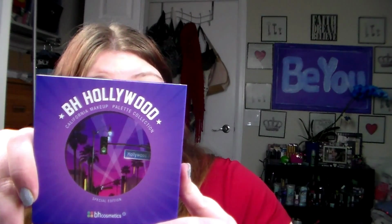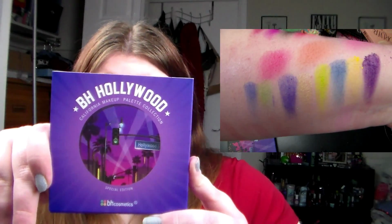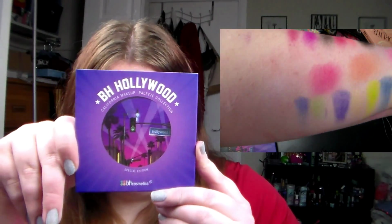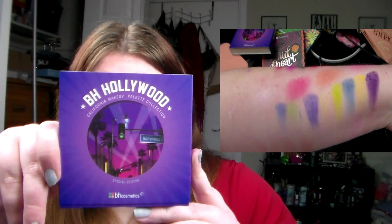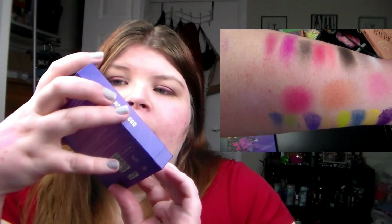Okay, so the description of the BH Hollywood palette is: look like an A-list celebrity using these bold eyeshadows and face colors. Personally hand-picked by a Hollywood makeup artist. Mix and match the jewel tone shades for a stunning look on your next glamorous night out. Contains 16 shadows and 4 face powders. So that's very, very exciting.